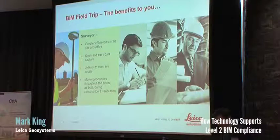Okay, so in terms of the field trip and the benefits to various people, I probably don't think there's many traditional land surveyors in here. There may be a couple at the back from Murphy's. But in terms of what the benefits are to the various parties involved, as the video said, for a surveyor, using this kind of technology, you gain a hell of a lot of efficiencies. It's very quick and easy.